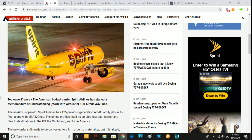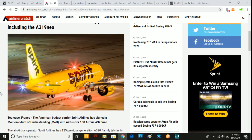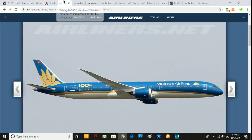And so Spirit's going to be coming in and swooping up a bunch of those orders. They probably got a really big discount on the A319neo, but it'll be really cool to see somebody operate the A319neo. Currently, only a couple of ACJ A319neos have come out. But yeah, it's really cool to see the A319neo getting some actual love from customers.